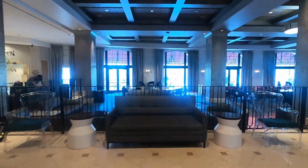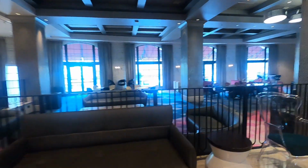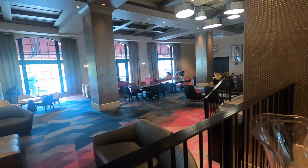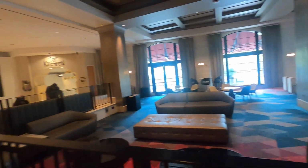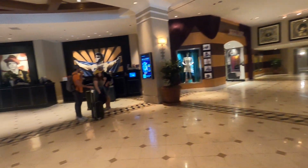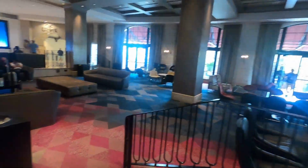Now, this is the lobby of the Hard Rock. It is a huge lobby with lots of seating area. We did have to wait out here until about 4 o'clock to get in our room, which is check-in time, and then they also do some music some evenings out here, so it's kind of a cool place to be.